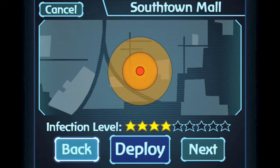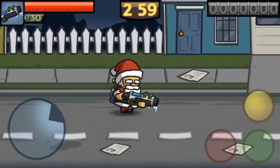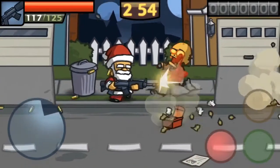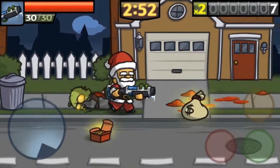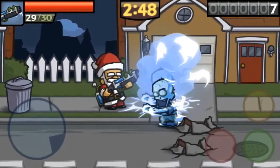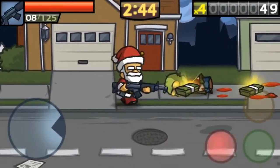Also, the game goes up according to the infection level. Each star you go up, you get harder zombies and more, of course. The game gets pretty hard, but it is pretty fun. You get a bunch of different weapons. I'm lagging a little bit here, but you can kind of see how the game works. It's pretty fun to play.